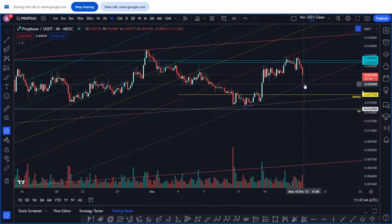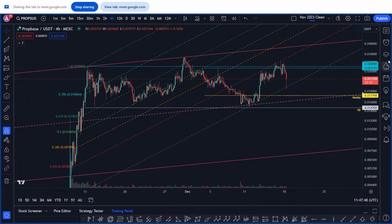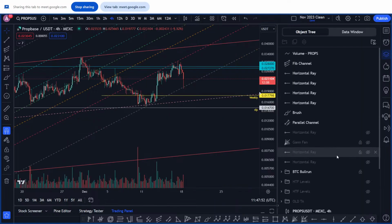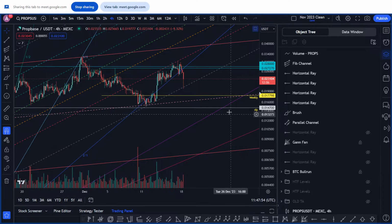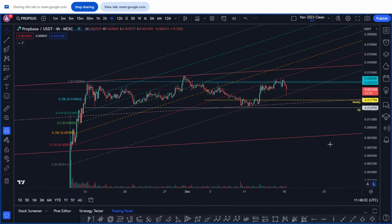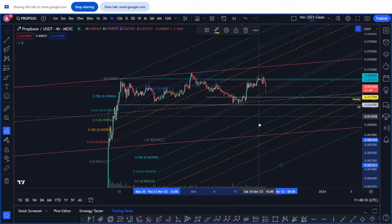Oh look, we just came into that. If we line this up with the GAN, what are we looking at? I actually prefer your fib channel to my GAN. I think there's too much space in the GAN, so it's kind of hard to see what's going to happen next. Have you tried to do that?